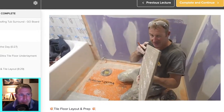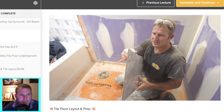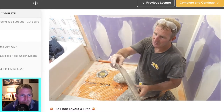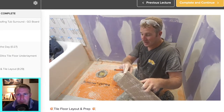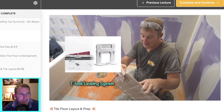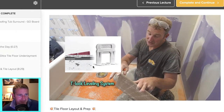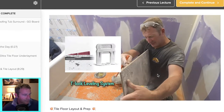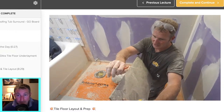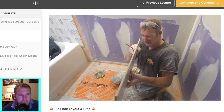And the other thing you want to pay attention to is the squareness of the edge. And the only reason you want to pay attention to that is for your grout joint sizing, because if you have a spacer or a wedge, or like we're going to be using a T-lock, this leveling system right here, and if the side of your tile is more bowed at the bottom, then when you put that spacer in, you're going to have a bigger grout joint on the top. So just pay attention to the edge of your tile.